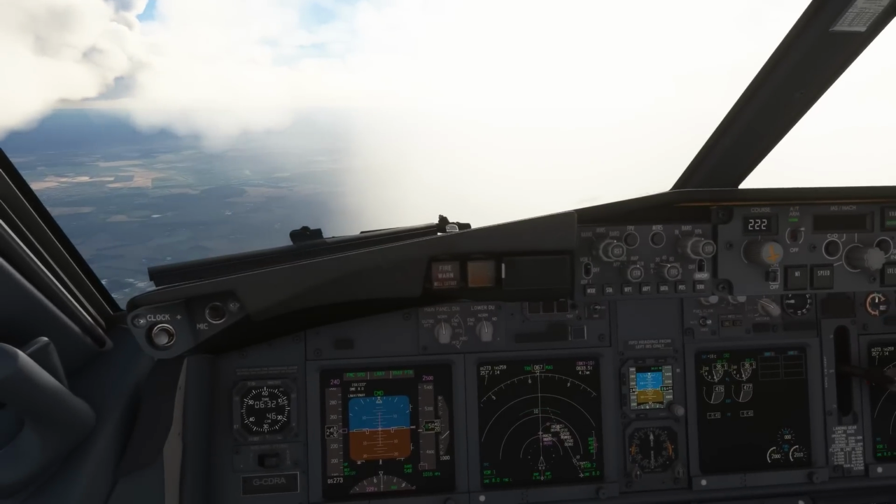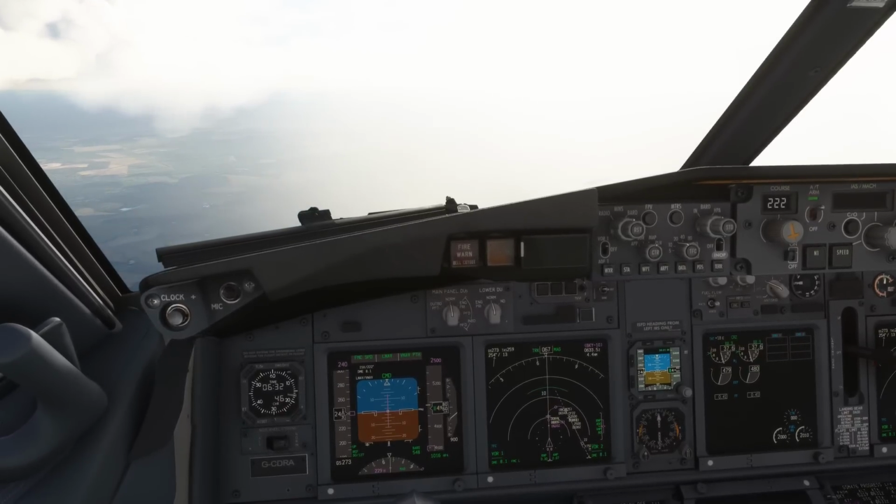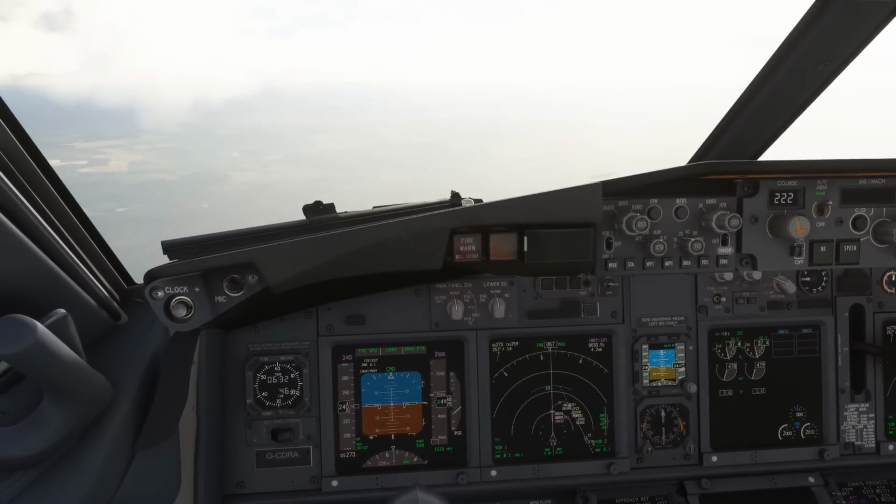There's 5,000 feet. Skyshare 26239 London, good afternoon, route direct to Sandy, Compton, and then Dublin.